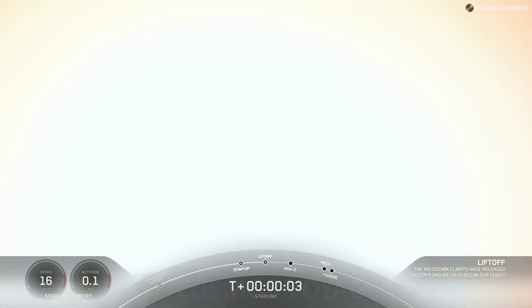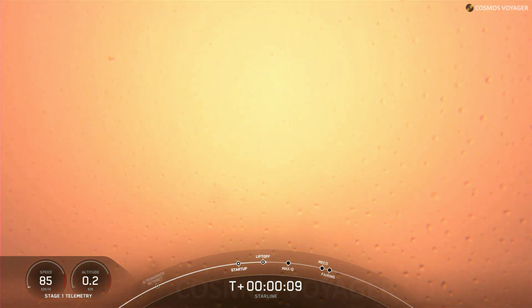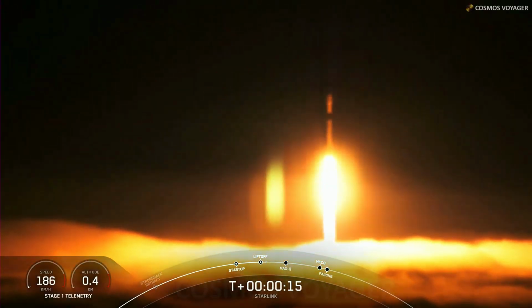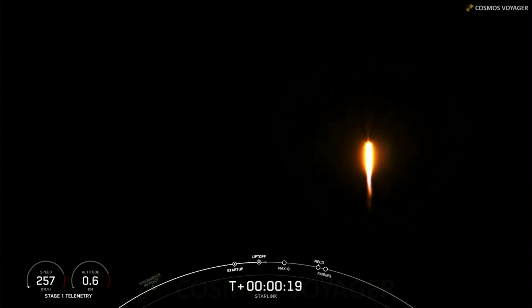Full power. And liftoff of Starlink. Go Falcon, go Starlink. Vehicle is pitching downrange. Stage one chamber pressure is nominal.